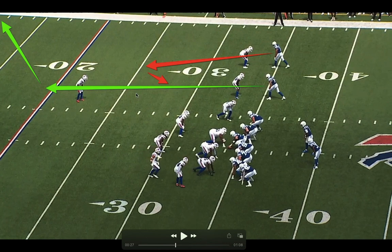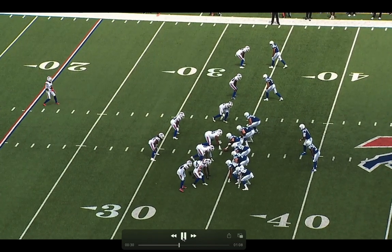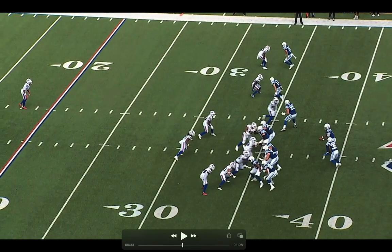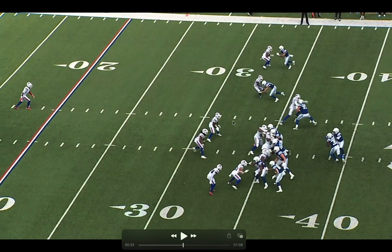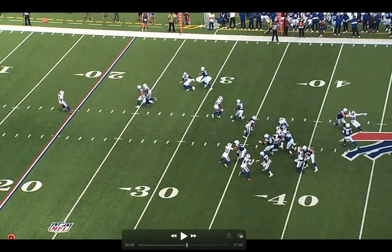We want this deep vertical pass here, breaking to the pylon. And honestly, they get a really good look. A lot of it comes from Alec Pierce's route. We're going to see here at the line of scrimmage, he's really effective getting that one step, getting under, dipping under that press coverage, does a really good job of getting low and winning the leverage game. And with that, he's able to stack on top of that cornerback and get to a favorable spot.